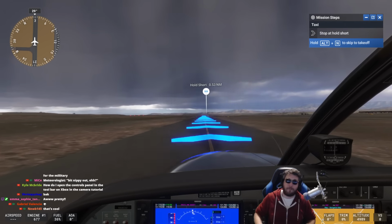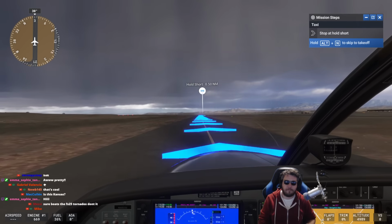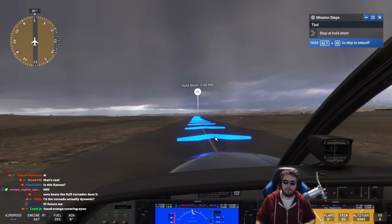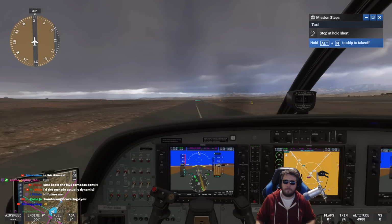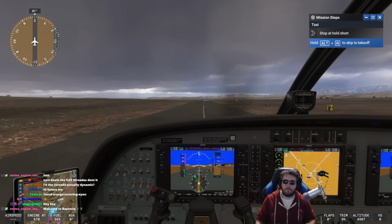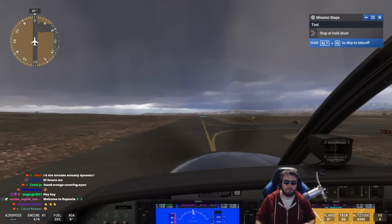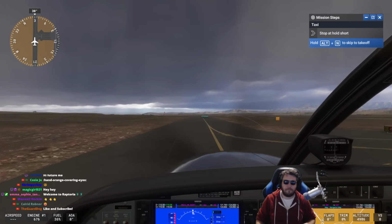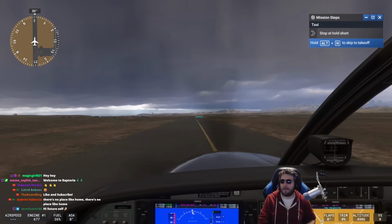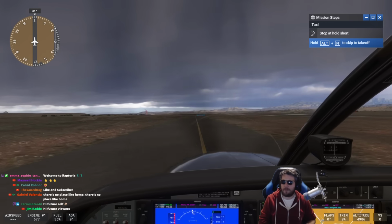All right, we got a taxi for almost half a nautical mile. We're going to fly into that tornado, man. That's going to be cool. This is going to be a breeze. Better not be sharks in there, or even worse, Chad, bears. Bear-nado.